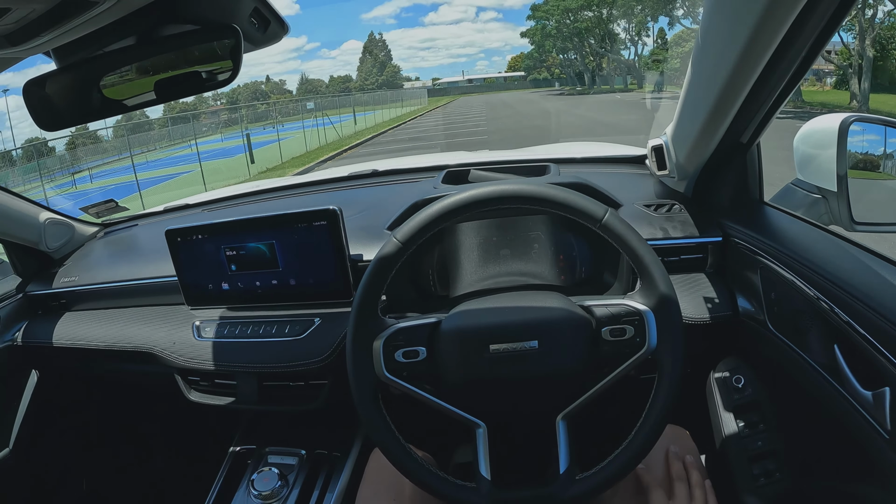Today we are driving the 2024 Haval Jolion. This particular Jolion is the top spec hybrid Ultra. Today we're going to do a quick test drive and walk around on this vehicle.